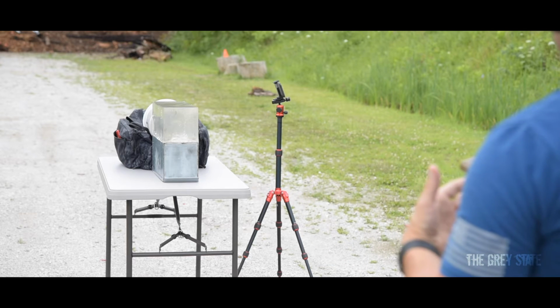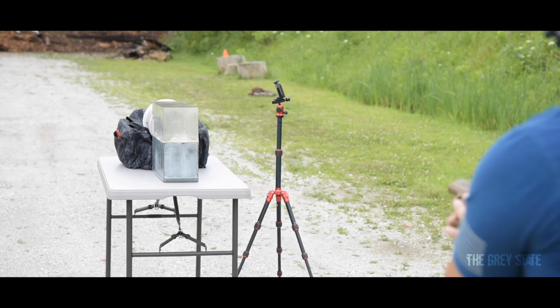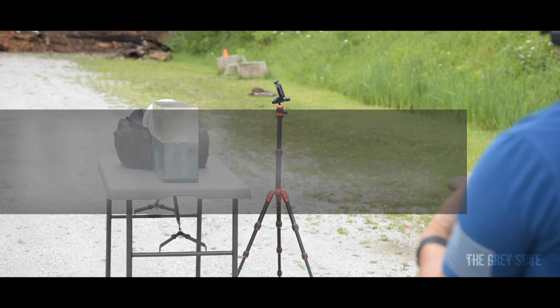Okay guys, so we are set up for the ballistic portion of this test. I'm gonna be doing two rounds. It's gonna be one in a bear gel. Obviously we got that set up right now. And then one, I'm gonna go through some thick layers of denim, four of them to be precise.